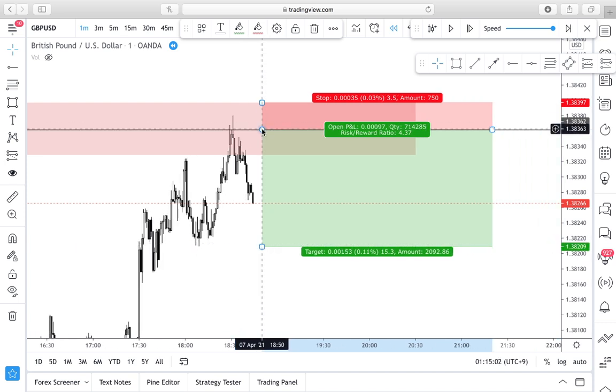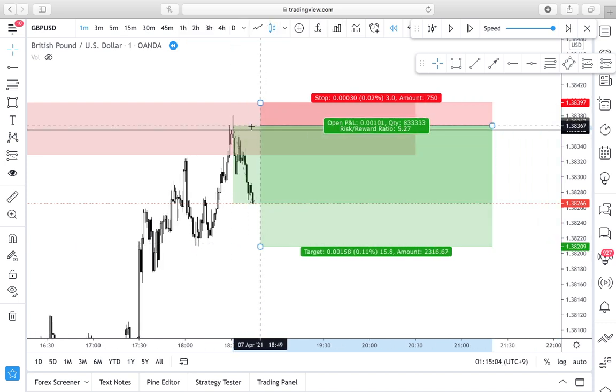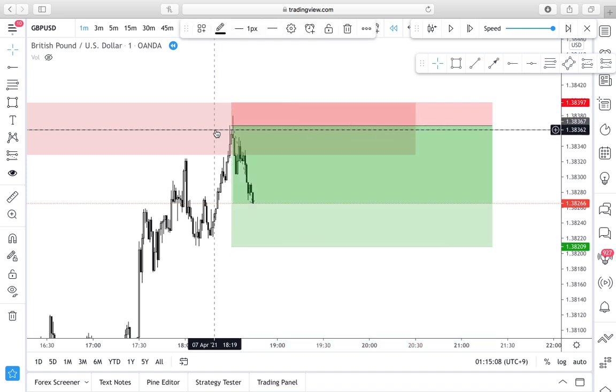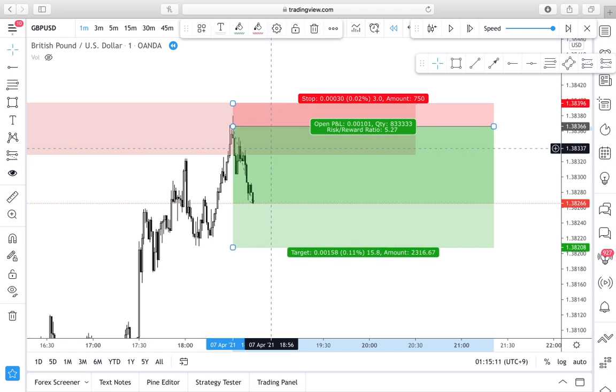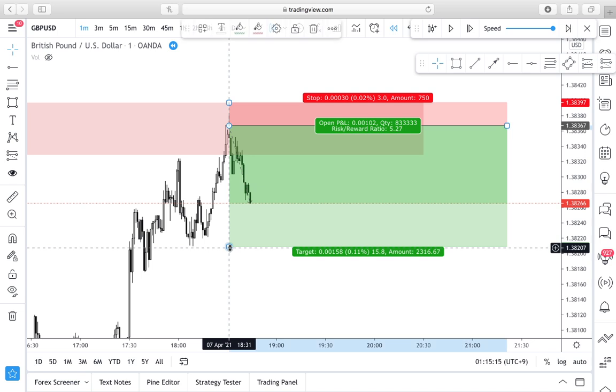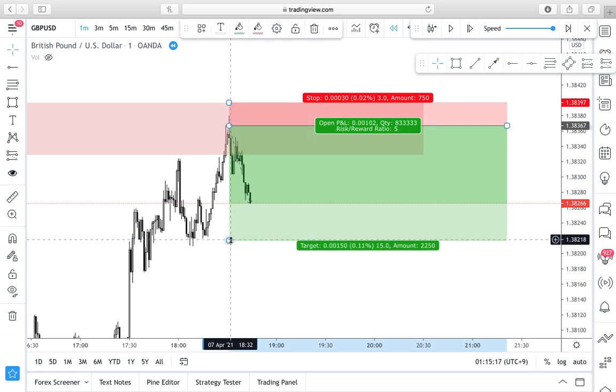So my stop loss was 3 pips. Okay, that was weird. The stop loss was 3 pips over here. You can go to my journal and check. Maybe I'm lying, I don't know why I'd be lying anyway. But yeah, I aim for 5R just at this structure over here, and yeah, right about there.